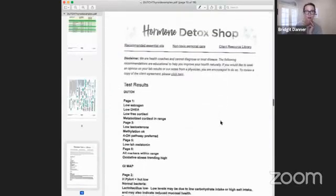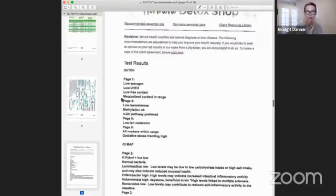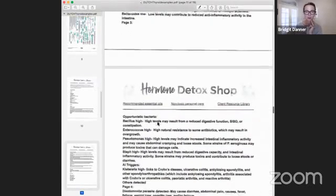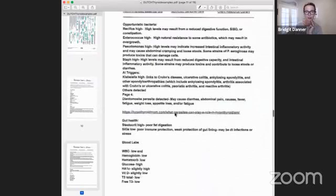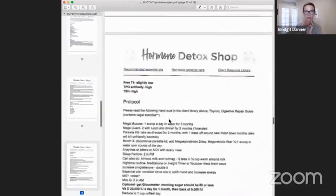So this woman, now we've seen her Dutch, her stool test and her blood test. I don't have any of her private information here, but you can see that I write out the findings of all the tests. So she has that forever.